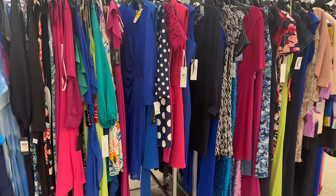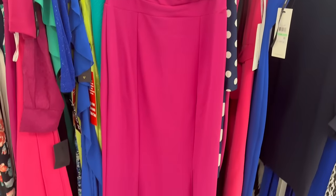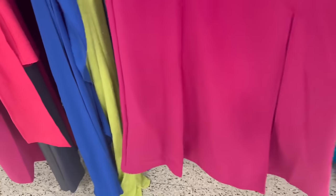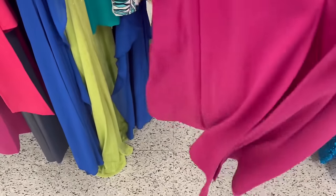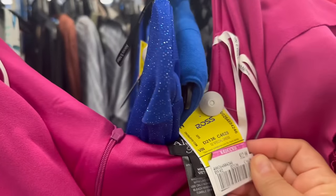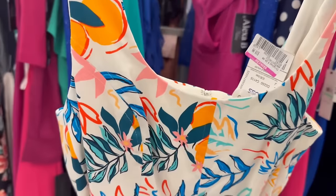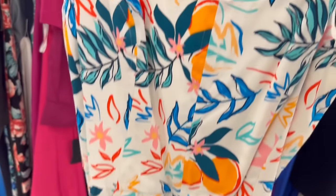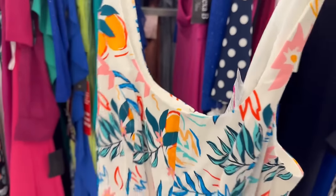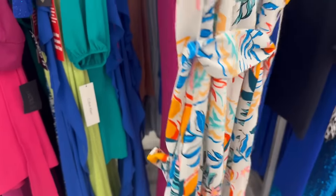So here we go. Okay, this one's a no sleeve by Alexa B. It's got a nice slit right here in the front. And this one is going for $12.99. Let's go with this one. This one is perfect for the summertime. You are gonna look amazing in this for $19.99. Very cute. I love the zipper and it ties around the waist. And this one would be a little bit over the knees.